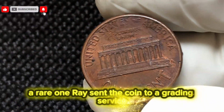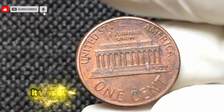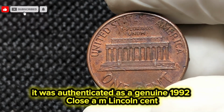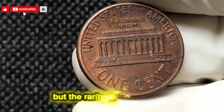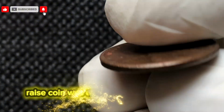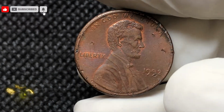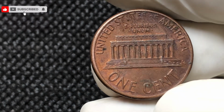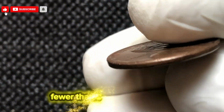Ray sent the coin to a grading service. Weeks passed. When the coin returned, it was authenticated as a genuine 1992 close AM Lincoln cent. The grade wasn't perfect, MS-64, but the rarity was undeniable. Ray's coin was one of only a few known to exist. News spread slowly at first. A few collectors began checking their own 1992 pennies. Another surfaced, then another, but the numbers remained low. Fewer than 20 were confirmed.